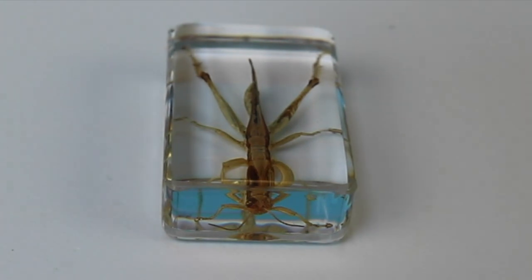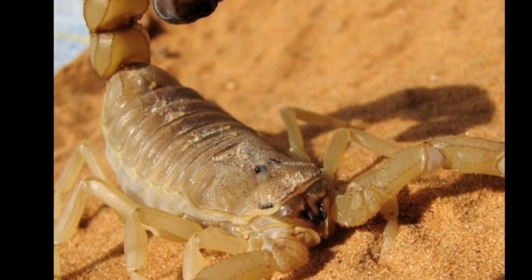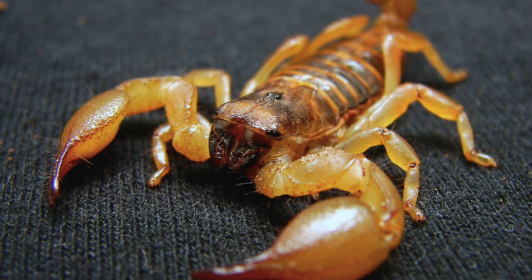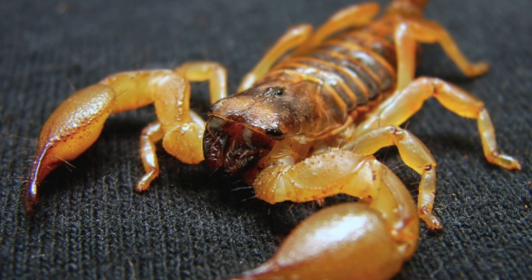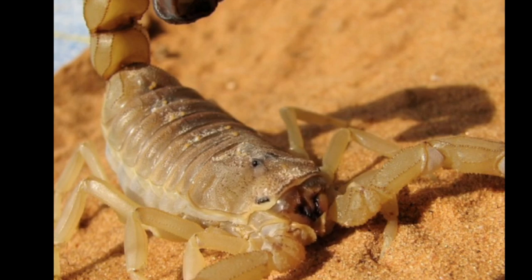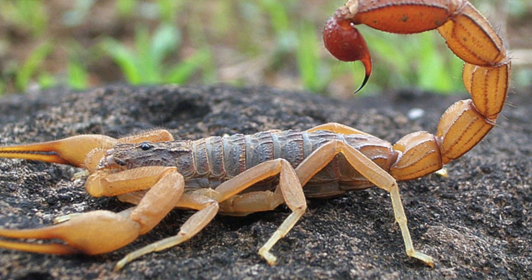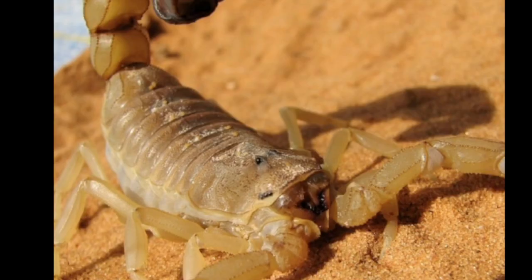To our next bug, the golden scorpion. Hi, I'm a golden scorpion. Scorpions, like spiders, belong to the class Arachnida. We have 8 legs, just like spiders do. We are very venomous. Grasping with a pair of our strong front pincers, we inject our prey with poison through the stinger on our tail. Most insects don't stand a chance because we are lightning fast predators.